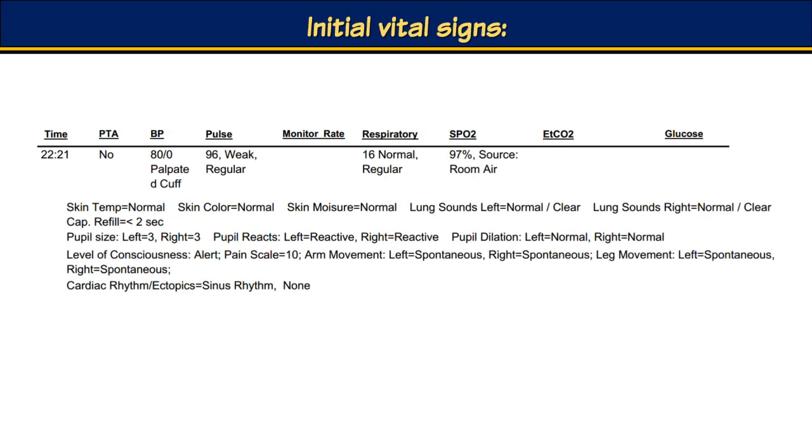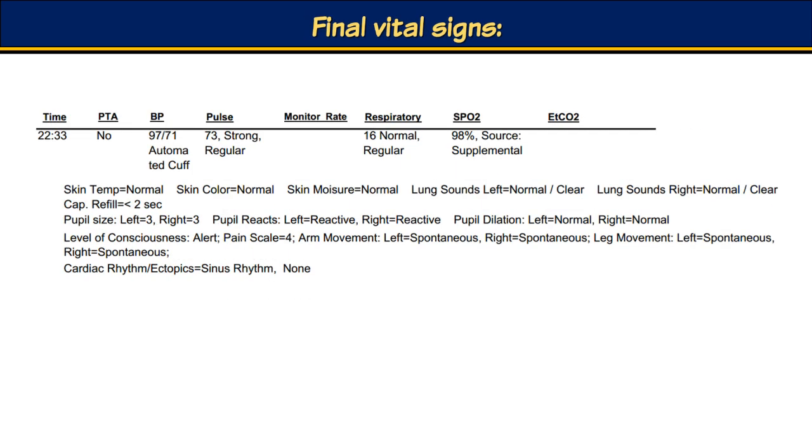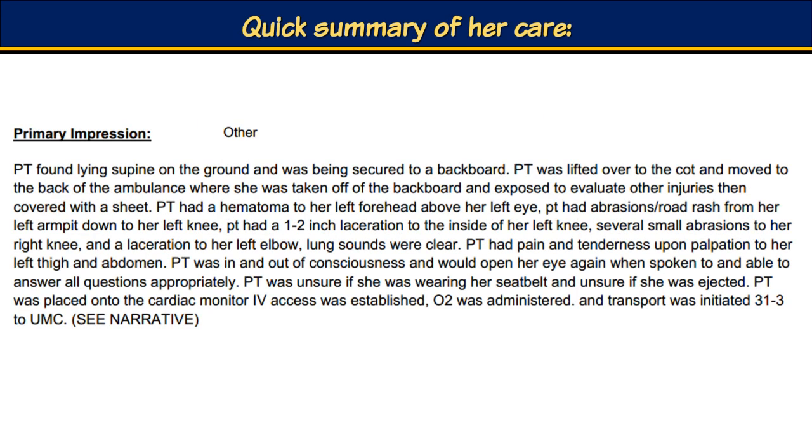But then we think, ooh, 80/0, because we just palpated it, which is perfectly appropriate. We had good heart rate. We had good saturations. Made the decision to load this patient and go. Second set of vital signs, 97/71, a little bit of improvement. Patient was lying secured to her backboard.